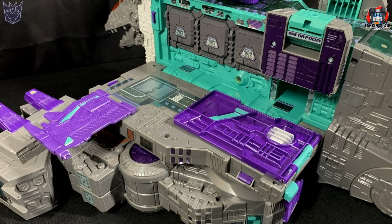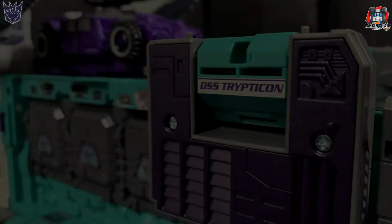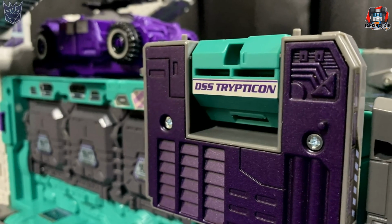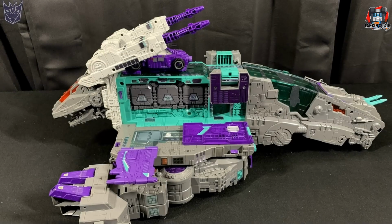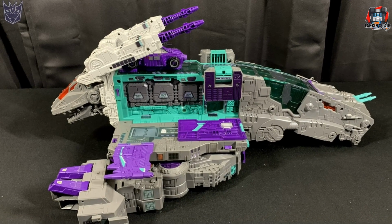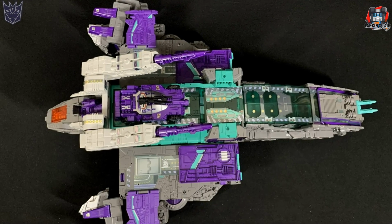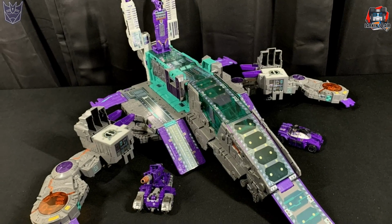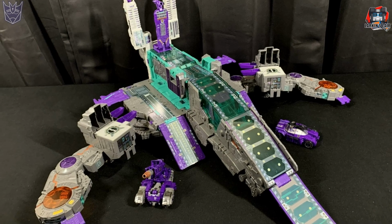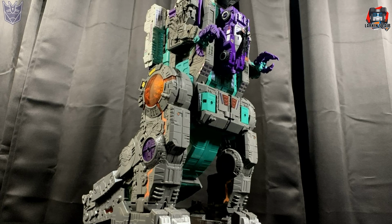As you can see, I have ditched the official sticker sheet and I've upgraded my Trypticon with ToyHax decals. And I have to say, out of all the Titan class decals I've put on from ToyHax, Trypticon was the most difficult and time consuming for me, but still worth the money and the time spent. Out of all the Titans released to date, I think Trypticon is the most G1 in all three modes, which is really cool. The only thing missing, I would say, are electronics. It would be cool if he had light up eyes or even sounds.